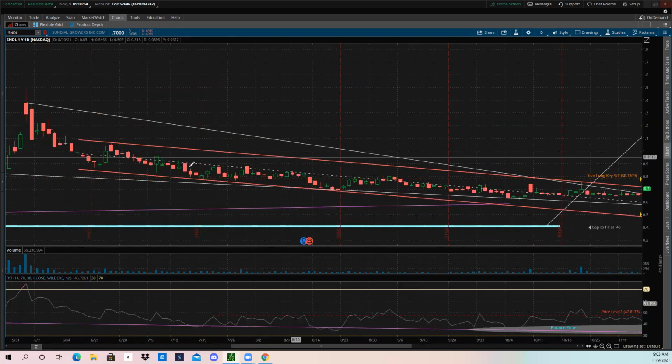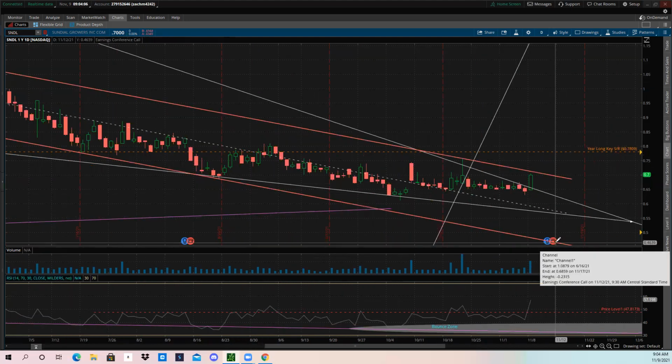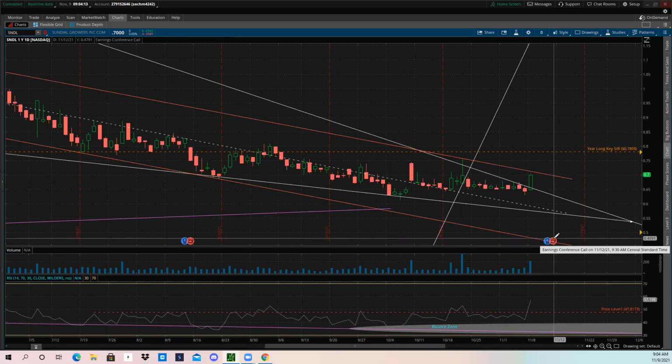As you see, it fell down and it's been trading below and has not been able to trade above there since August, basically since last earnings. We have earnings tomorrow, I believe. Let me see here. On the 12th. Okay, so they have earnings on the 12th, about 3 days from now. So I believe that's going to be Friday. So they have earnings Friday.